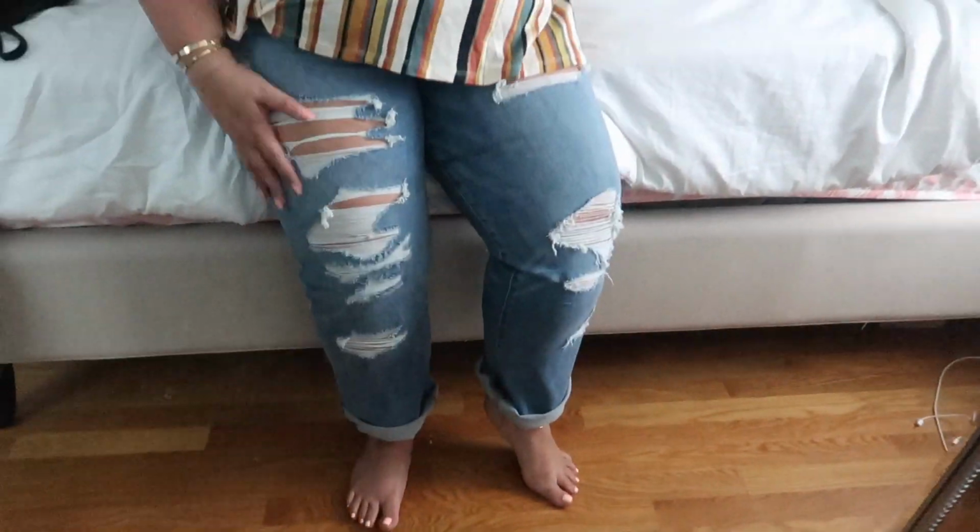I don't know why I love this top so much. And I love these jeans. I love the straight leg at the bottom. I love the distressing. I love the distressing on the butt, so good.